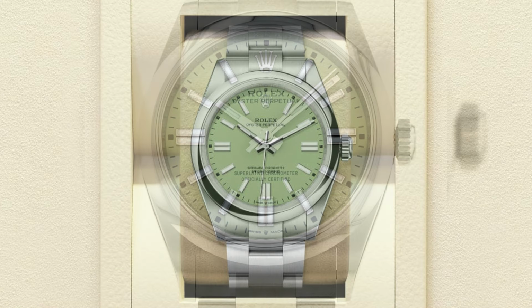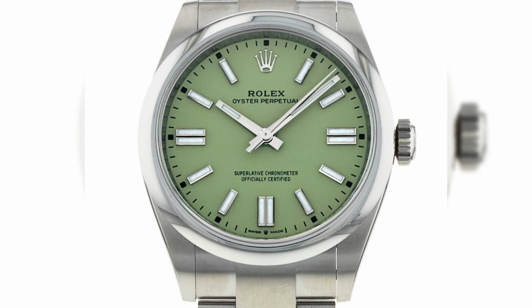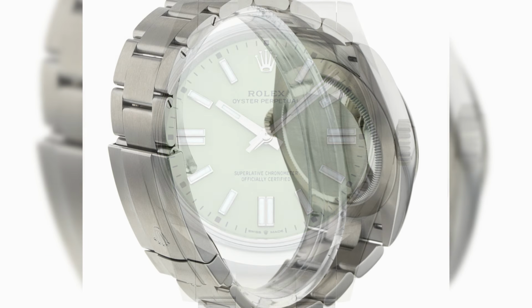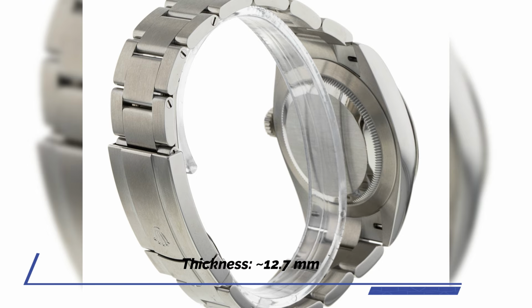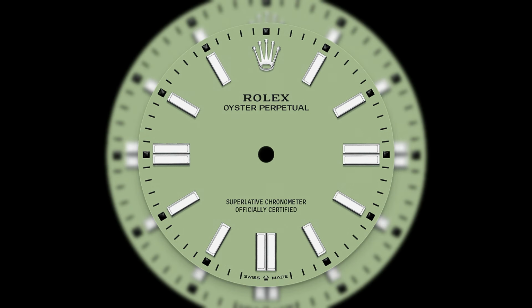It doesn't need to. The Rolex Oyster Perpetual 41 in pistachio green represents a rare moment where restraint and demand intersect. The case measures 41 millimeters, crafted from Oystersteel. It is finished with a smooth bezel, the most honest bezel Rolex makes. Polished just enough, never decorative. The proportions are deliberate. The case shape, lugs, and bracelet integration feel inevitable rather than styled.